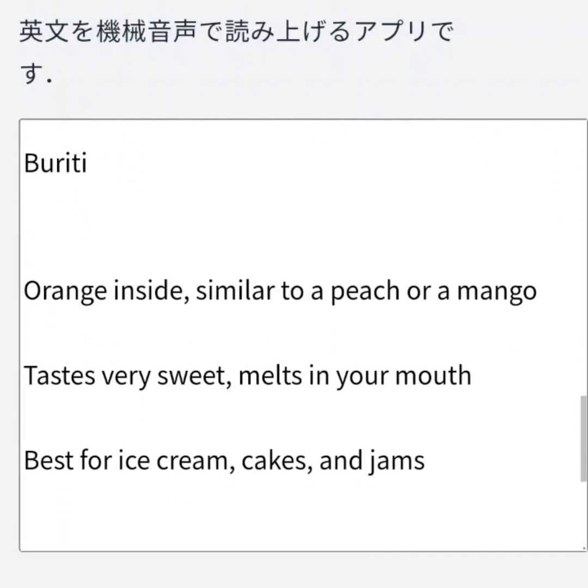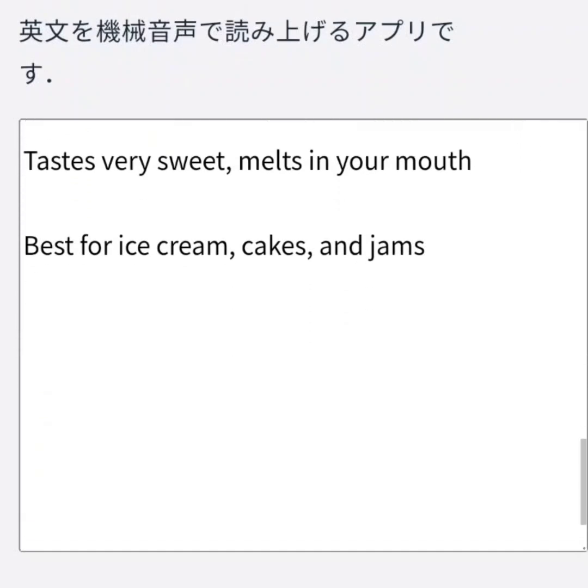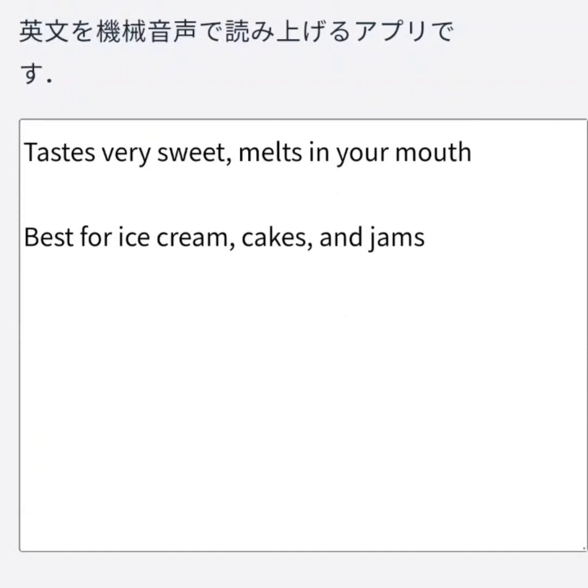Baruti. Orange inside, similar to a peach or a mango. Tastes very sweet, melts in your mouth. Best for ice cream, cakes, and jams.